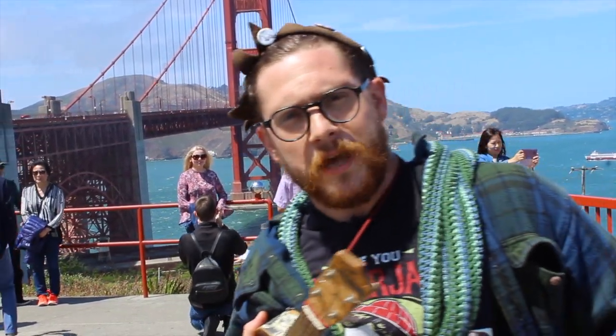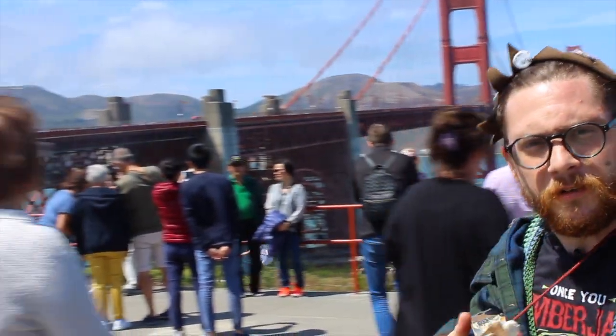So as you can plainly see, there's a ton of great reasons to come to the Golden Gate Bridge on a day like today. Just look at all these happy people taking in the sight. Quite marvelous indeed.